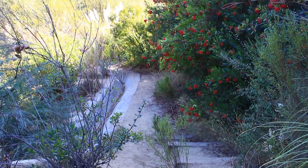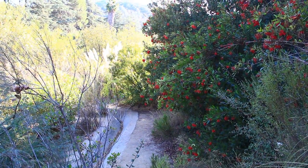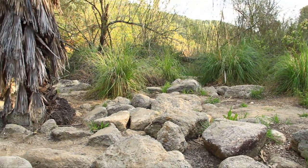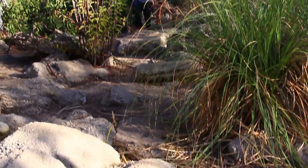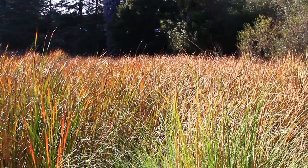Reaching the old pump house for the reservoir, the trail makes a hairpin turn to the right and descends along a culvert to a rocky traverse along the north end of the lake. If you are attempting the trail with a stroller, this will be the most difficult section of the hike, but a short one at that.